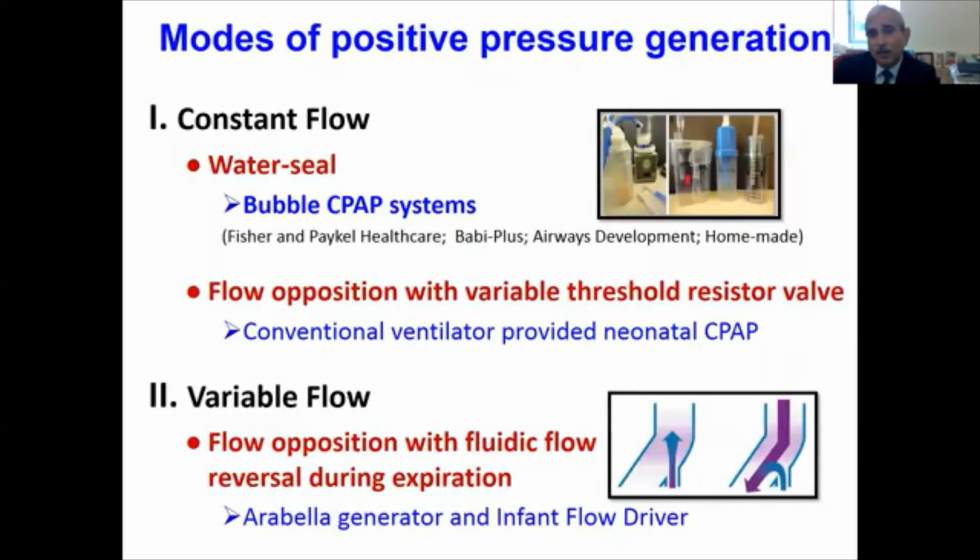So now that I've spoken about the interface, I'm going to briefly talk about how to generate the pressure. One can use a constant flow system, and the simplest one is a water seal system that utilizes threshold resistor principles, where the pressure is determined by the force applied to the surface area and the generated pressure is independent of the flow. Bubble CPAP systems such as Fisher-Paykel, Baby Plus, airway development, and homemade systems are most commonly used.